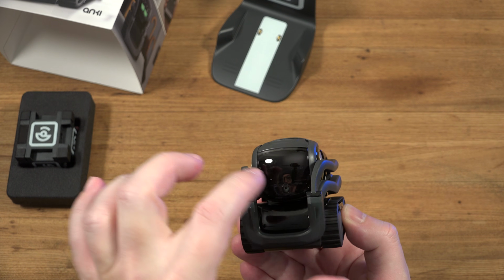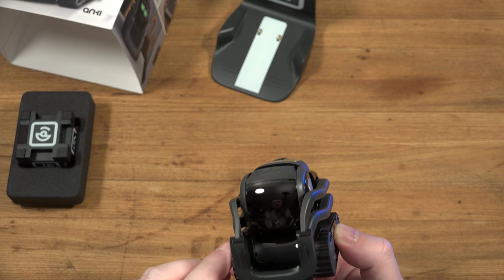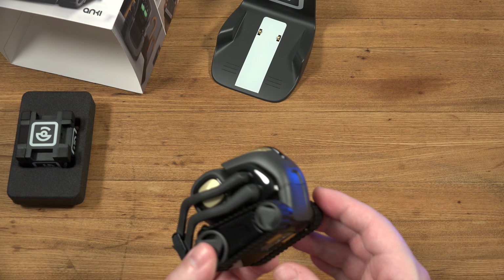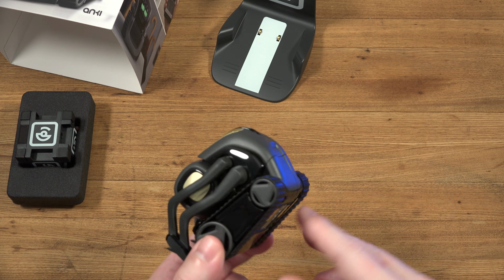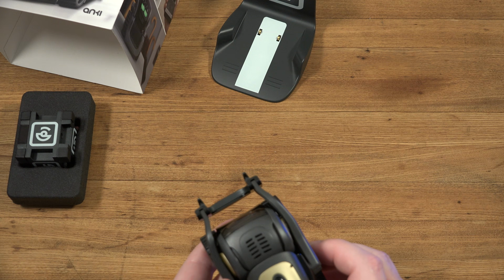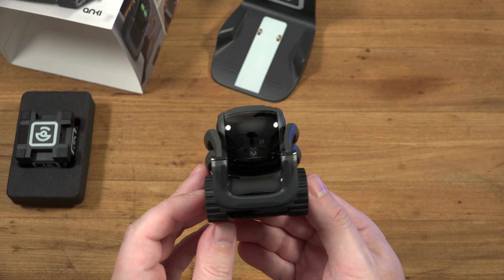Your visualization for Vector's face is right here. I believe the laser is right there, unless that's the camera. I'm not exactly sure. I'll be doing demos with this. It does run on the track that you're seeing. And again, the microphones, having the brain, having the AI, these are all things that Cosmo did not have.